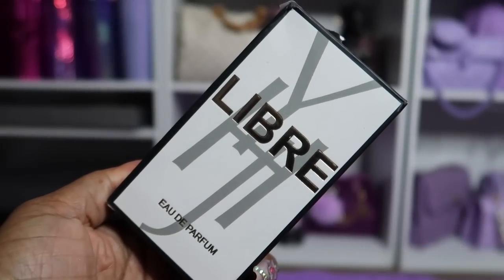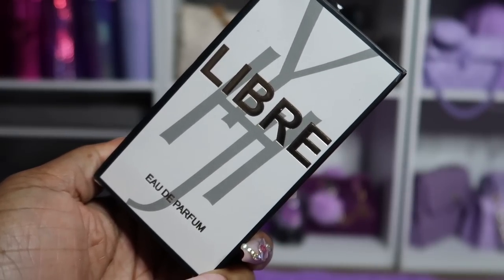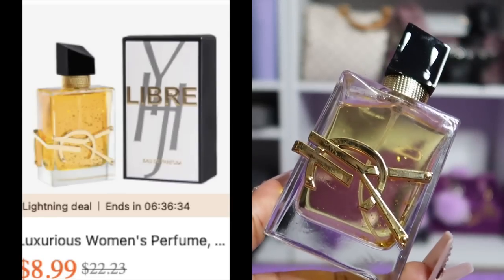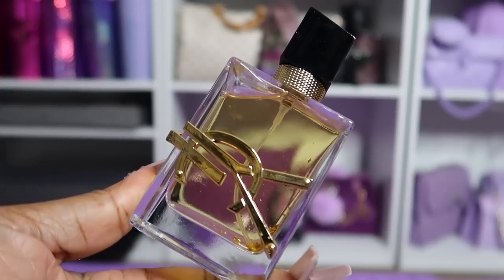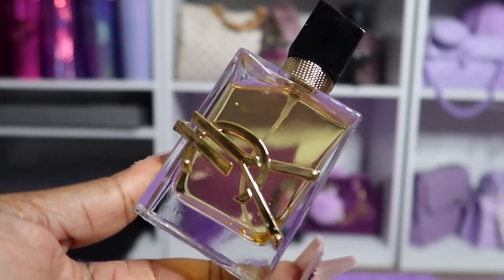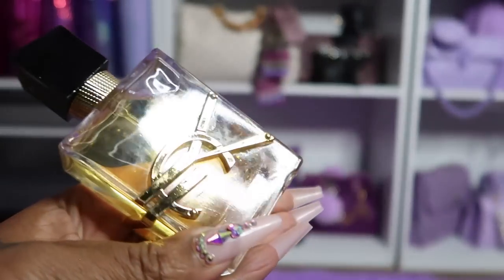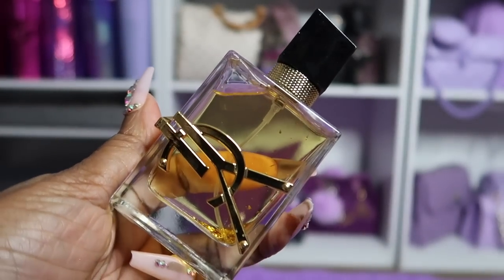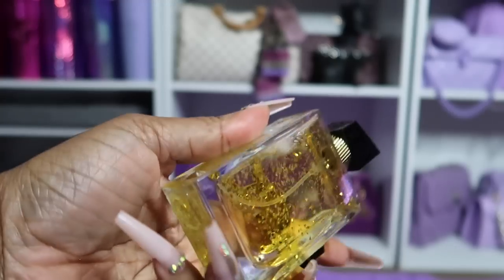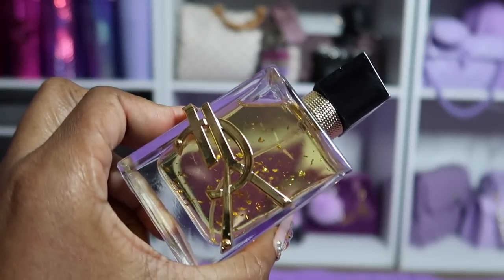And we do have a cult fave. Okay, this is inspired by YSL Libre, or Lieb. So let's open it up. Look how identical this bottle almost is. The crazy part is, you guys know I'm not a Lieb fan, but this smells so freaking good to me. I'm like, should I go back and smell Lieb? I'm just gonna keep trying to give it a chance, but that ain't what this is about. Look at this bottle. It's super, super cute. It almost looks identical. The letters are just different. And this one actually has gold sparkles in it. Oh my gosh.